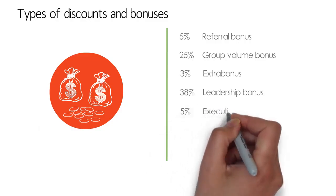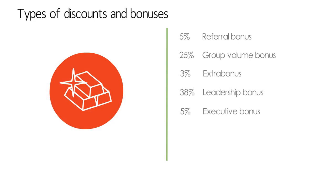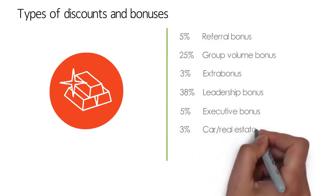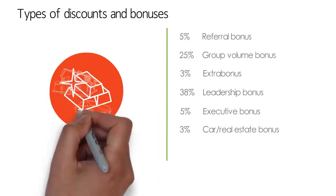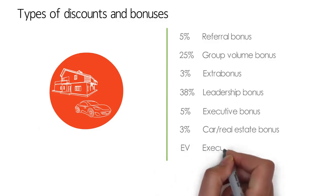The next bonus is called the executive bonus. It is between 1% and 5% and is distributed between all distributors with the ranks from executive to star executive. More details can be found in the career guide. The next bonus is the car bonus or real estate bonus. It's 3% of the company's overall turnover and is paid to all distributors with the ranks of executive and higher that have a balanced bonus qualifying volume of over 20,000 volume points per month.